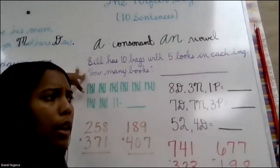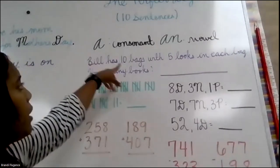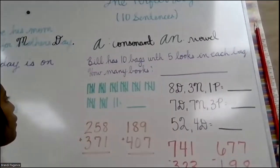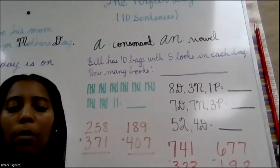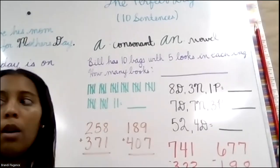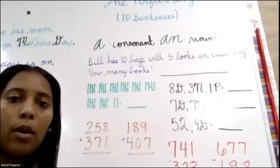This is not what we're doing in the book yet. I'll let you know what I need you to write down. So it says Bill has 10 bags with 5 books in each bag. I want to figure out how many books. What kind of story problem is this? It is a multiplication story problem.